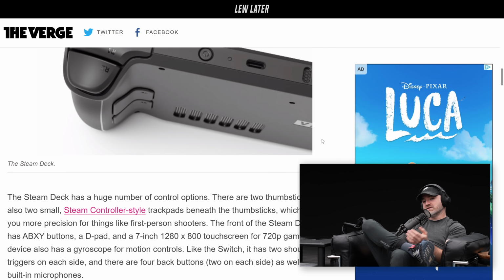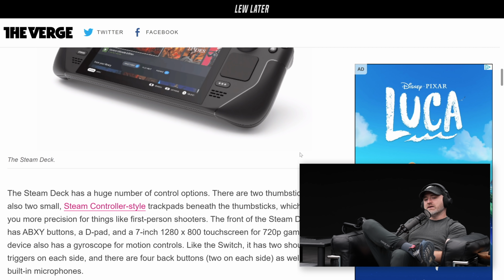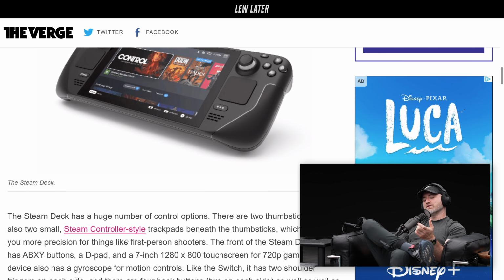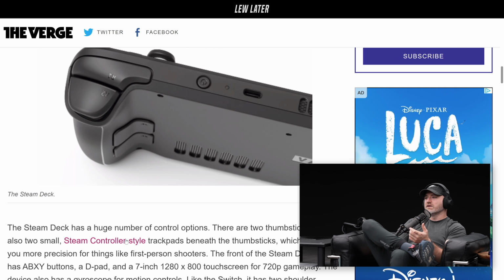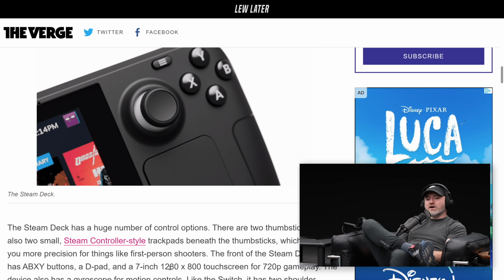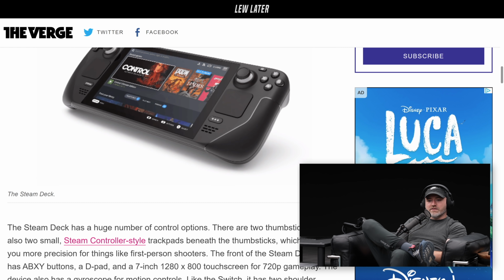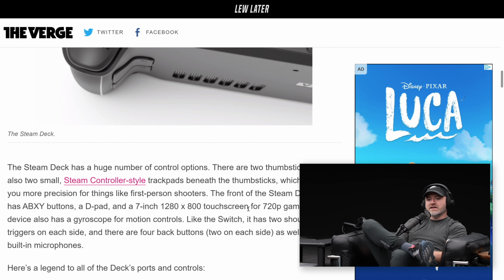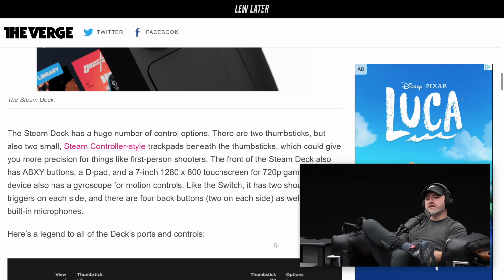Yeah, so obviously there's thumbsticks, there's shoulder buttons, and there are buttons I don't even know what to call on the back of the handle, where the pinky and the... They're like scuff buttons, I think is what they're called on a console controller typically. The front of the Steam Deck also has ABXY buttons, D-pad, and the screen is 7 inches, 1280 by 800.